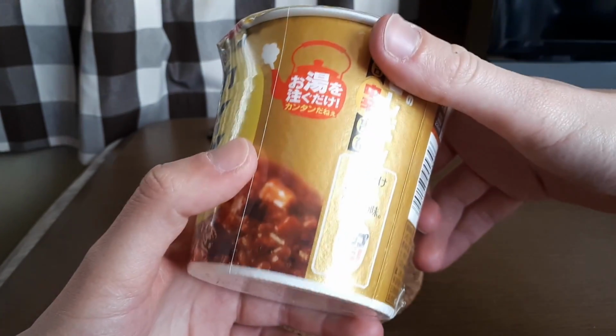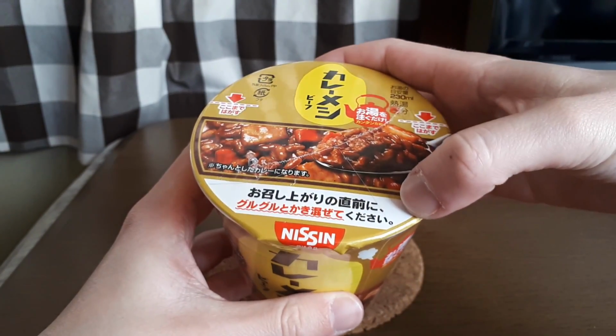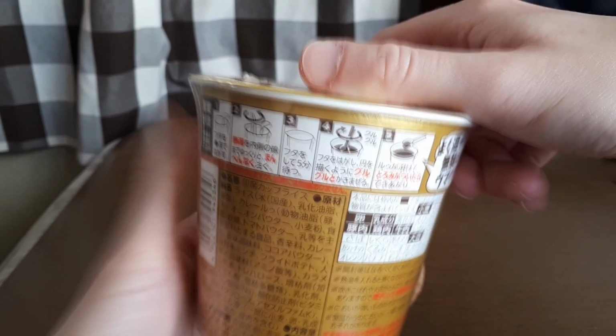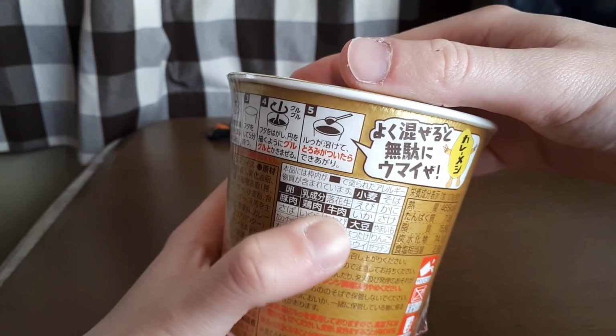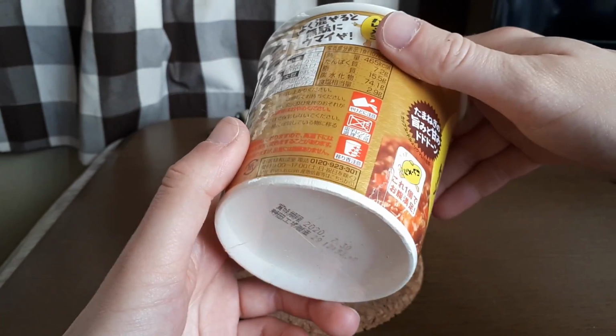But anyway, you make it in exactly the same way as you would a noodle. Just pour in hot water, and then just before you eat it, you give it a good stir. There's also instructions on the back. And as for allergens, pork, chicken, beef, it's got everything that'll kill you. That's a good sign if it doesn't kill you.